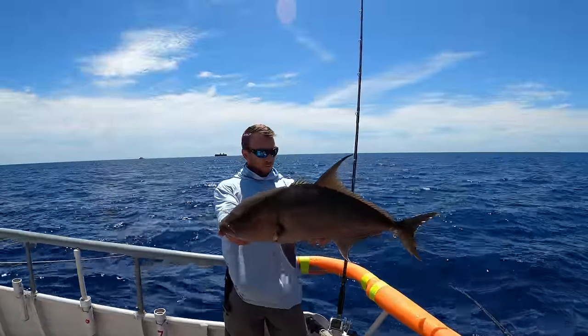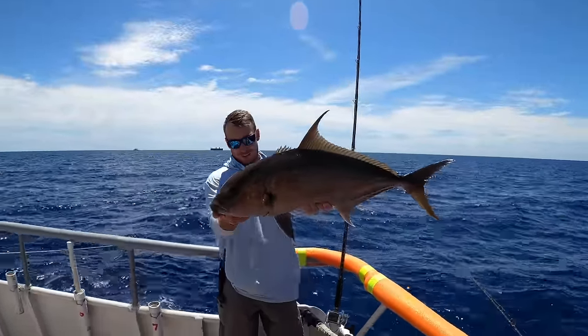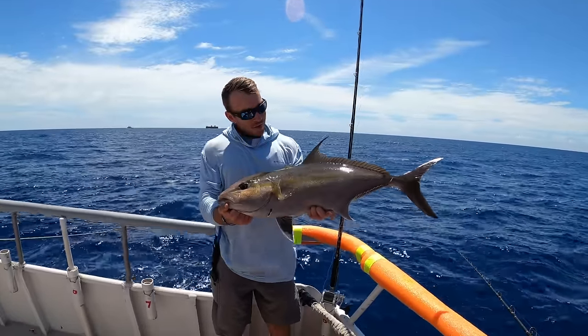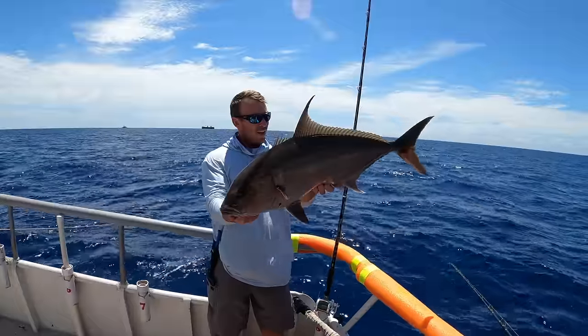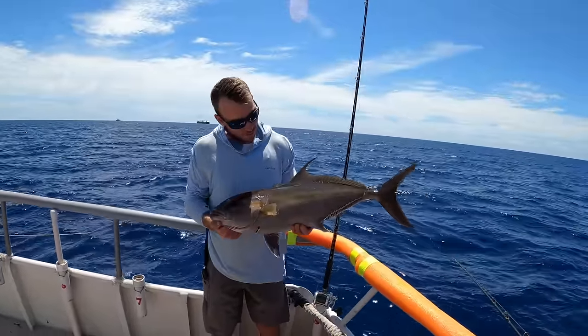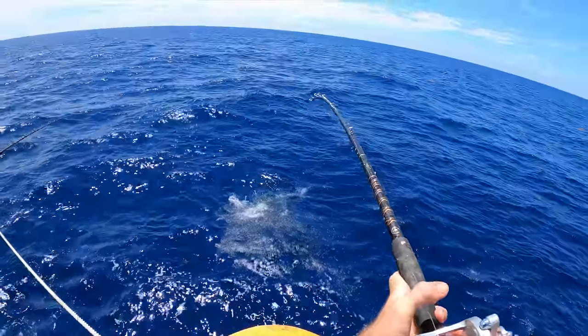Forced this Almaco off the bottom. They definitely brawl. It's crazy how hard they can fight for their size, man. Fish, you know, can get a lot bigger than this, but ate the goggle eye on the way down. First one of these that I've seen all trip. I honestly thought we were gonna catch a lot more fish like this, but it's cool, it's action. Reeling up, I was kind of done with this bottom fishing.